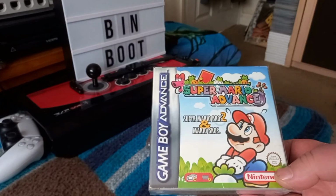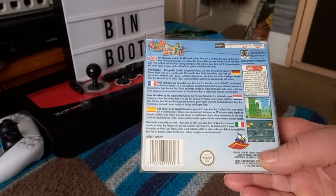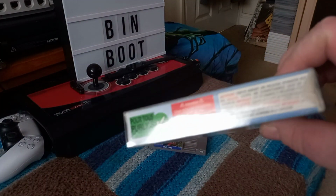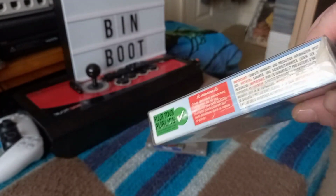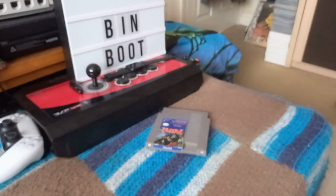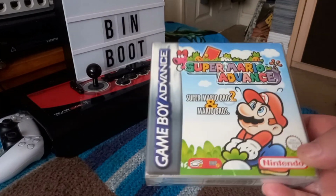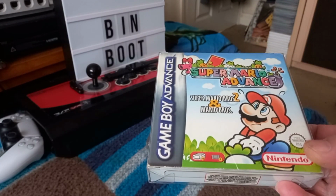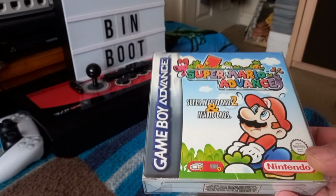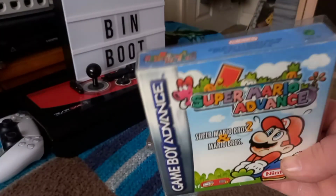So we got a box copy of Super Mario Advance. Not bad condition. There is a bit of slight crease into the one side, don't know if it will actually show. And one of the little flap tabs is missing, but it's got the manual, and apart from that, it's not bad condition. And he only charged me the same price of what a loose cart would be in CEX at the time. I think it was £15 for a loose cart in CEX. So he charged me 15 quid for this, and I think a loose cart now in CEX has gone up to 18.